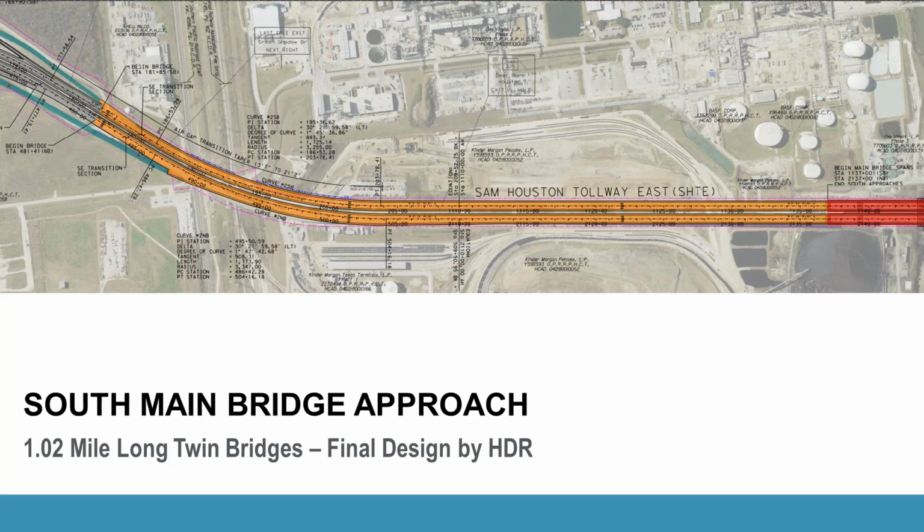But what you see here over on the left is where we have future tie-in ramps in aqua blue. And the bridge curves around and it goes over a significant amount of roadway and a railroad right-of-way. We're going to show this in a couple of slides later. But more importantly, what you see here is where the text depicting Sam Houston Tollway East is the portion of the bridge that is within the confines of an active and ongoing Kinder Morgan facility. The bridge is in there by easement.